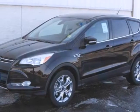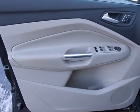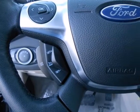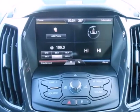Try out the crossover that's a little different with this 2013 Ford Escape. Stay grounded with the safety of this Escape. It will leave you well cushioned with multiple airbags in the front and rear of the vehicle. It includes speed control and speed sensing steering for just a little extra street security.